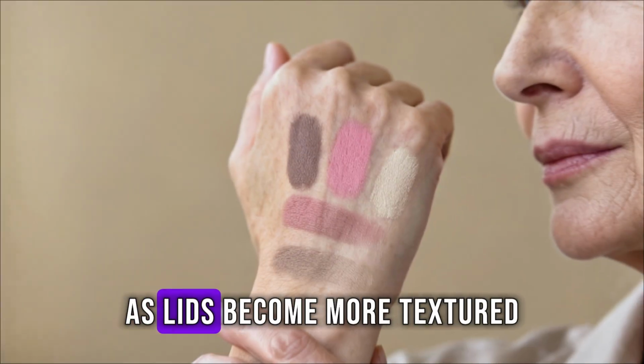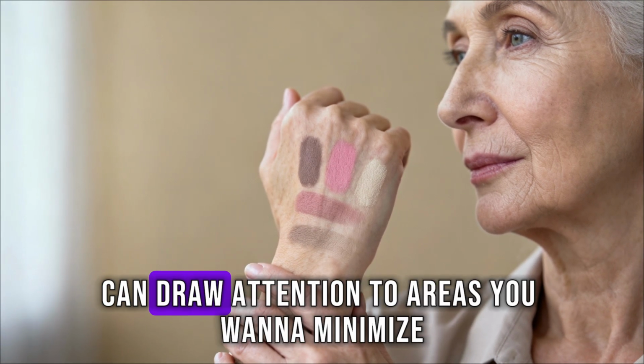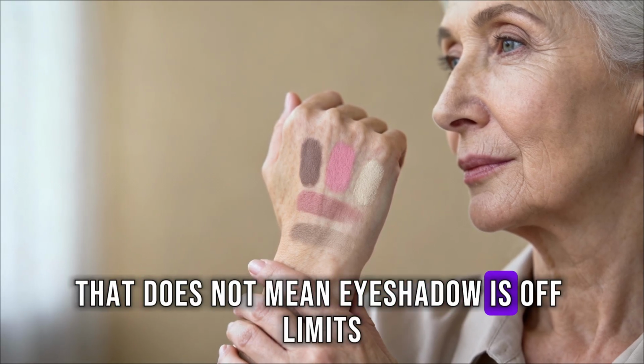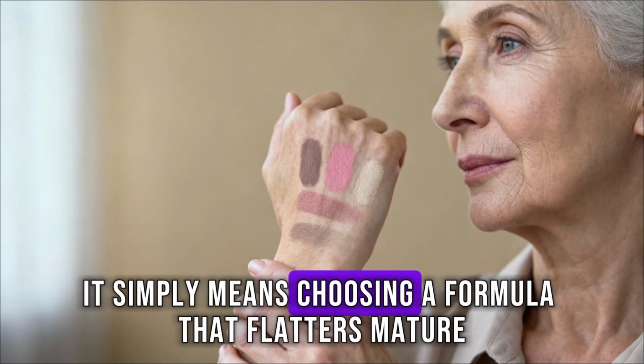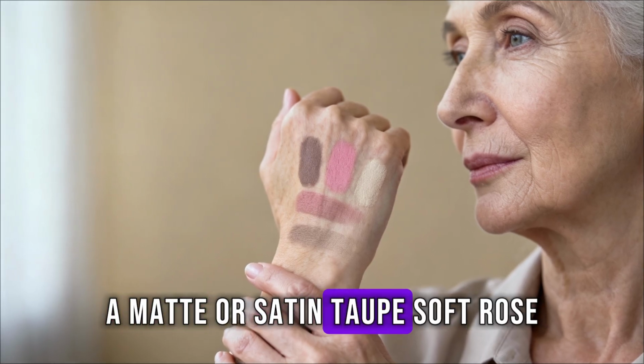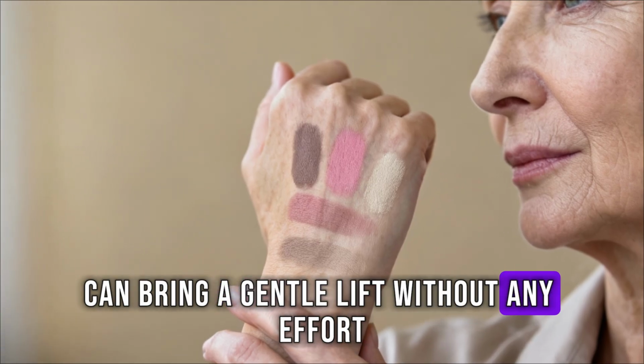As lids become more textured, shimmer or deep hues can draw attention to areas you want to minimize. That does not mean eyeshadow is off limits. It simply means choosing a formula that flatters mature skin rather than fighting it. A matte or satin taupe, soft rose or muted beige can bring a gentle lift without any effort.